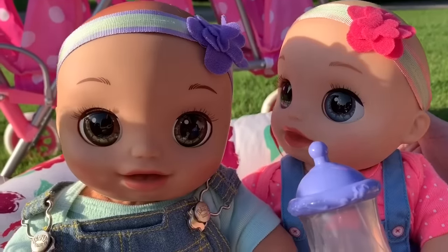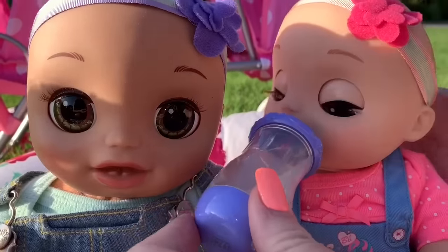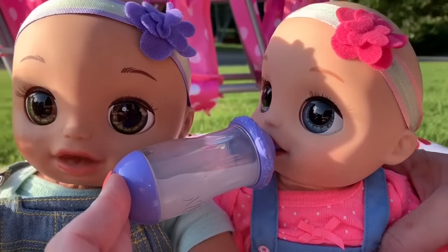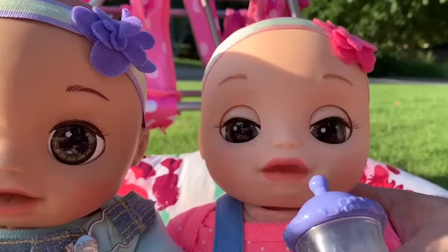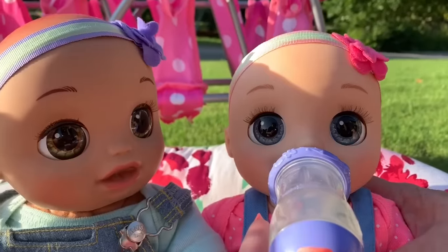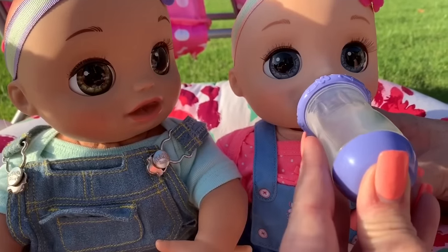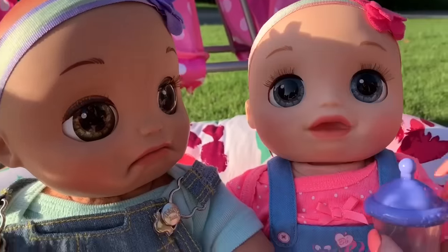You want to try some milk? You want some milk, sweetheart? Here we go. Oh, she wants her milk. Yeah, she's drinking the milk. Is that good? Oh, I'll give you some more. There we go. Look at Hannah, she's just staring at her. Here, you can hold your milk.